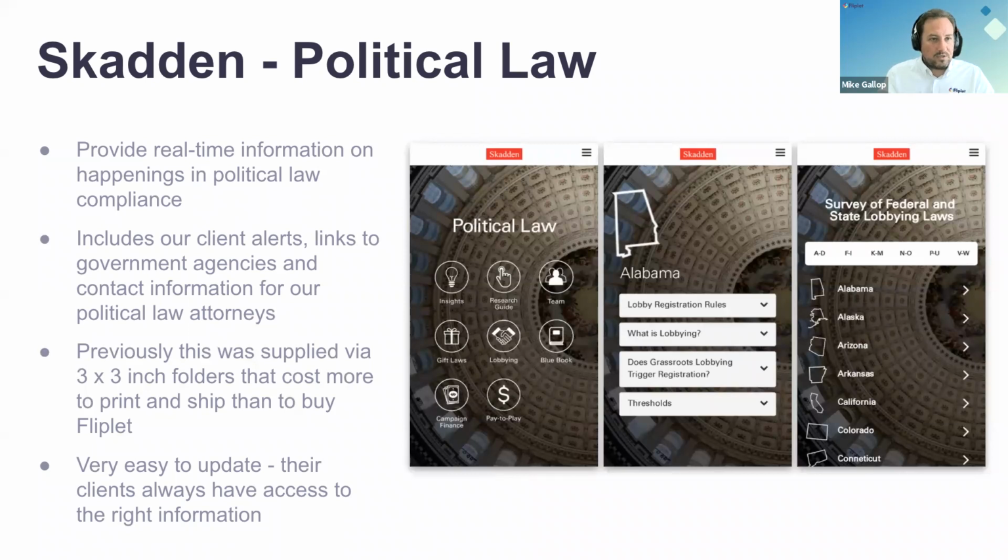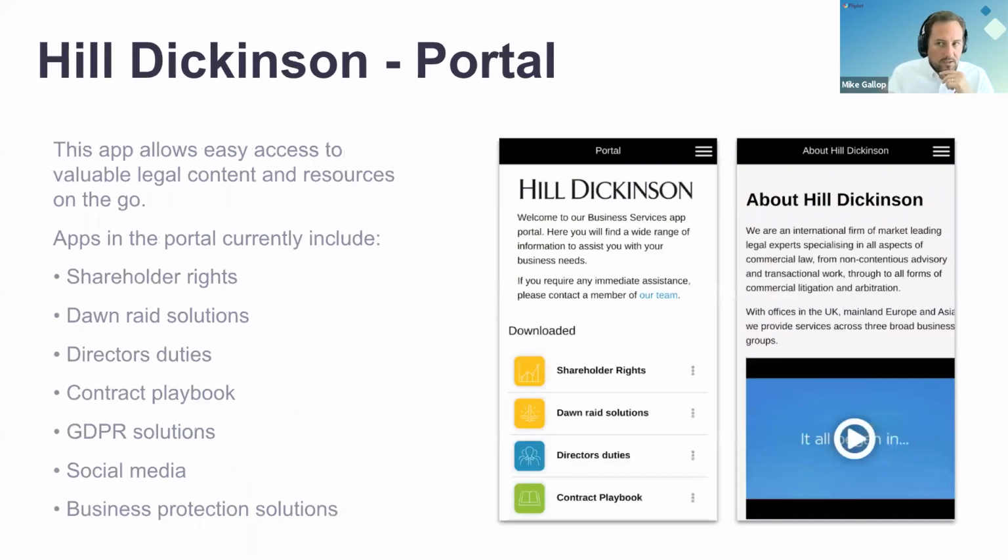So all of these applications so far have all been very single point of contact, one topic, one specific area of law. But this firm did something a bit different. Hill Dickinson built a portal. They decided that they just wanted to have one application, but within that application were additional applications. So they included, how many is that? 1, 2, 3, 4, 5, 6, 7 different topics, all within one application.